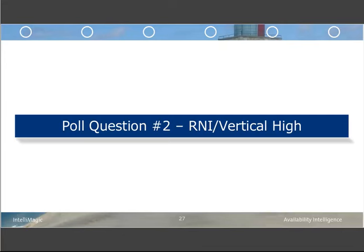So we'll give that just a second here to allow people to make their choice. And once the poll is closed, we will share the results. And then we'll get on to the demo of the product that Todd will get into. Okay, so the poll has ended. We can get the results up here in just a second.